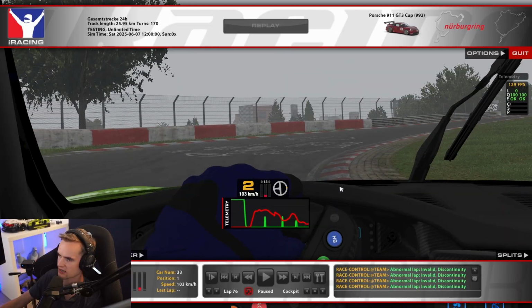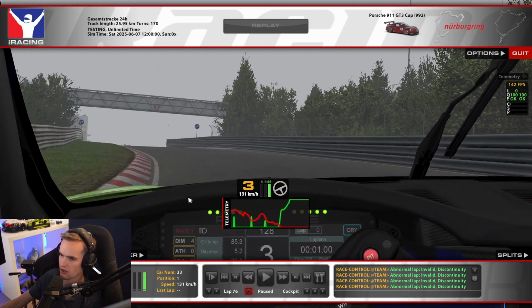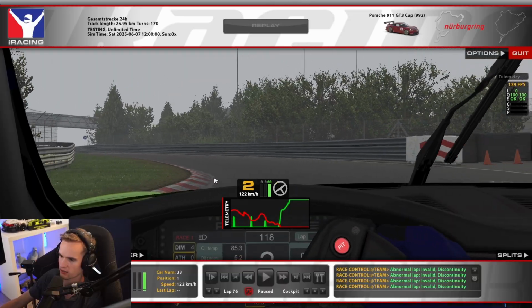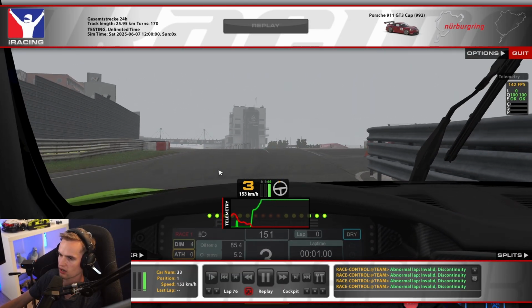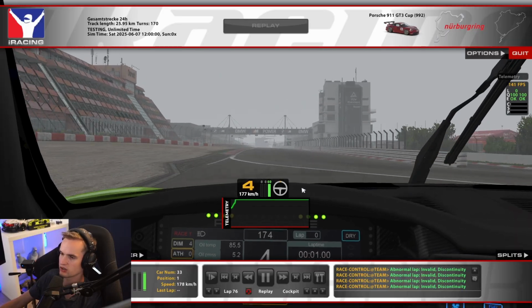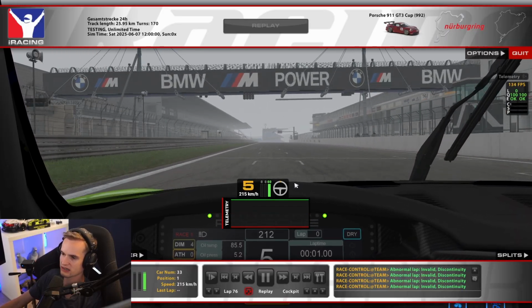You get down to 2nd gear, you want to use all of this curb. Go full throttle, 3rd gear, don't clip that curb, be careful, just get tight to the inside here. Try to not hit this wall, and then there you go. This is how you drive on the Nordschleife. This is how you do this.